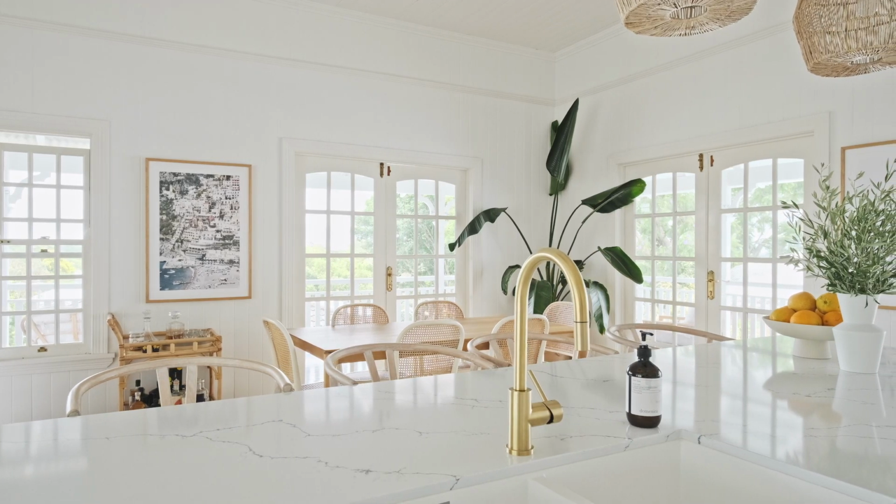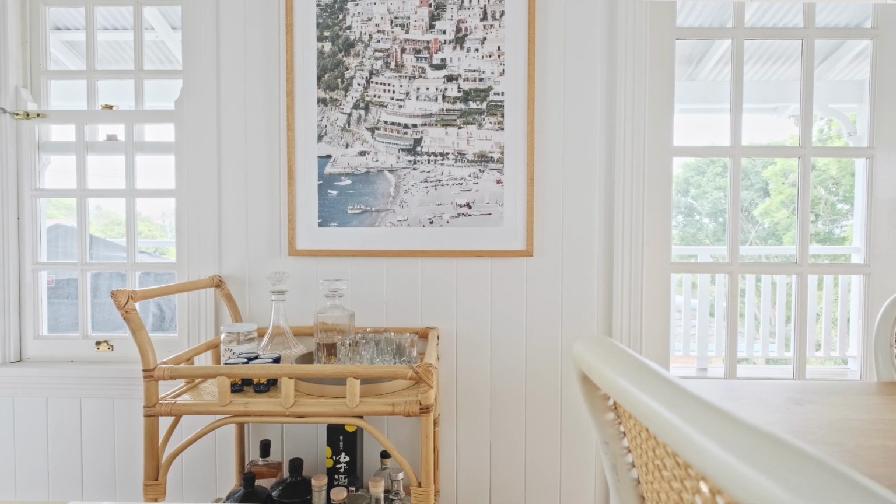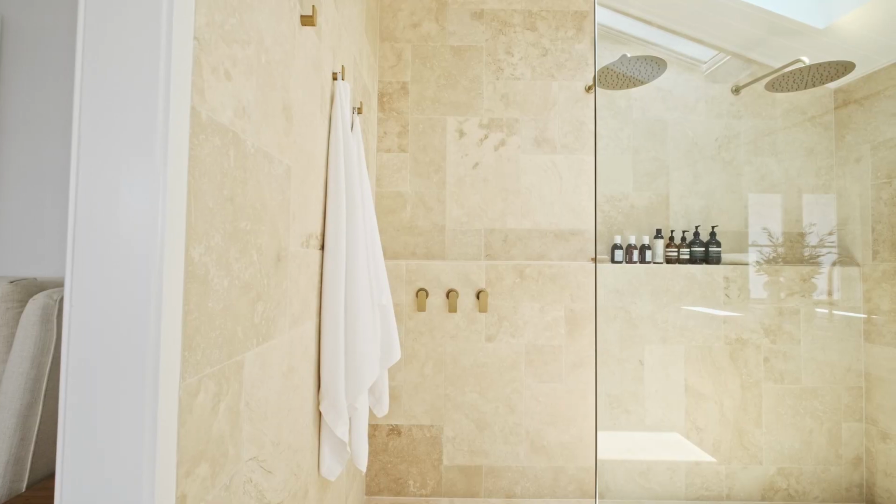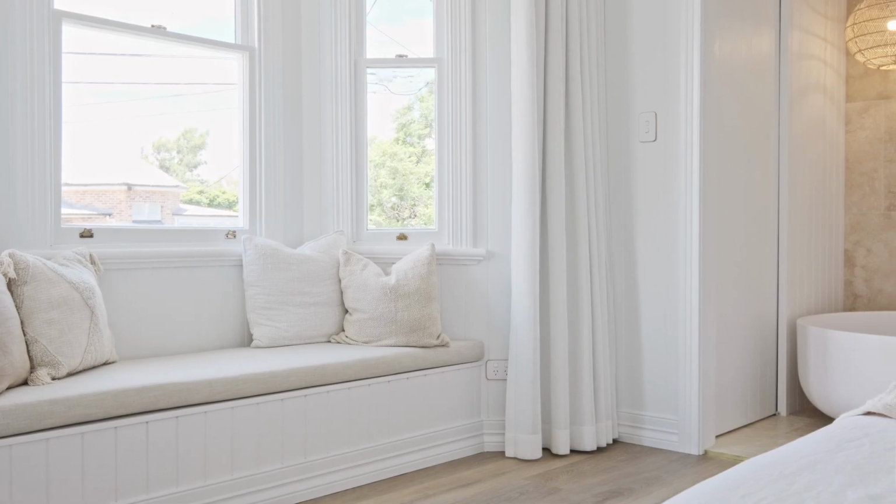When we first started renovating this house, the inspiration came from a lot of our trips to Italy over the years. So we've tried to go with a lot of the traditional elements that you see on the Amalfi Coast. So lots of olives, lemon trees, travertine, lots of fresh white and linen.